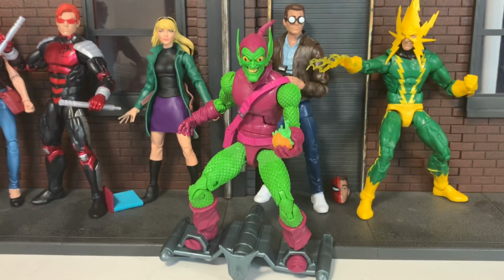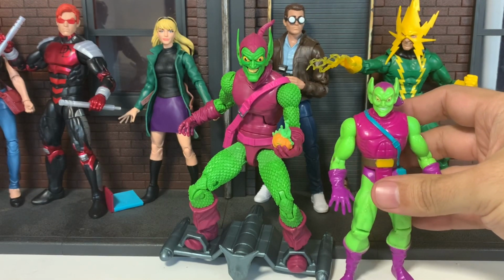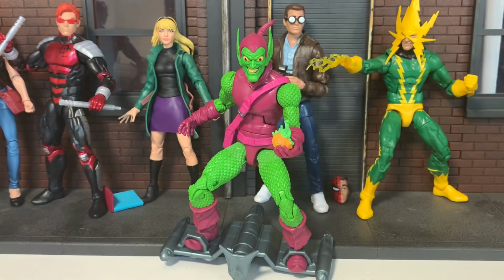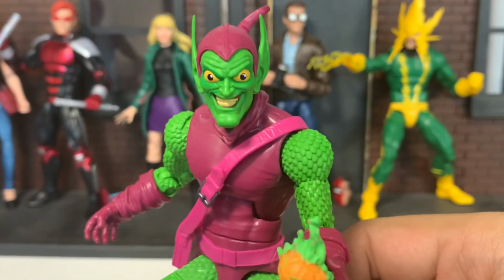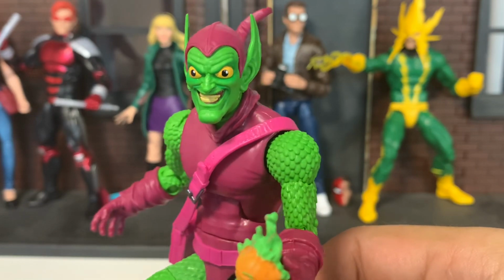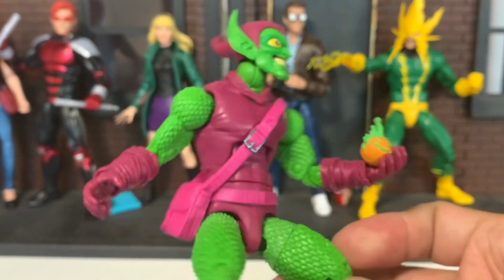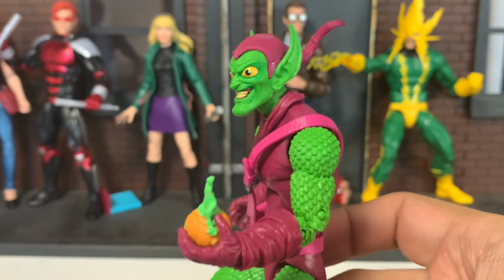Colors pop, so this is what it reminds me of: the old Toy Biz Green Goblin, which my son somehow got a hold of, I'm guessing from my mom's house or something like that. But that's exactly what it reminds me of. It's a very bright and cartoony Green Goblin. Let's get a close-up of that face. Again, they blew it with the eyes. I think smaller black pupils would have been the way to go. I know a lot of people are doing repaints on this. I'm not the only one who isn't necessarily happy with this figure.